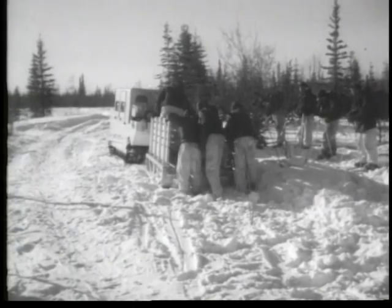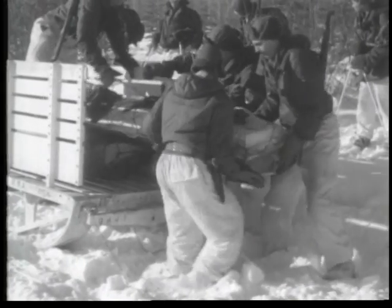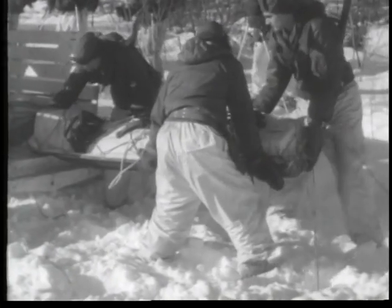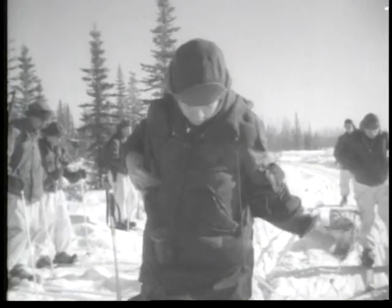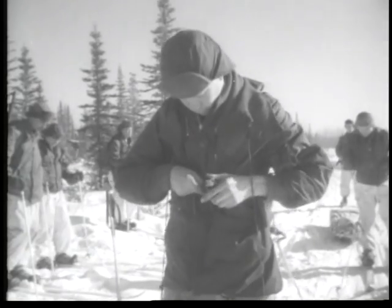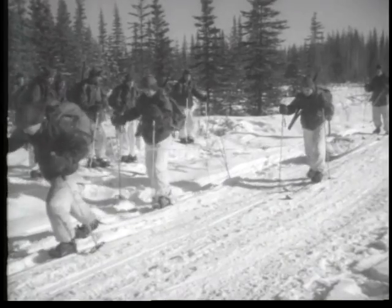This is as far as the weasels go. From here on, everything must be man-drawn or man-carried. Skiers harness themselves in tandem to an akio. The akio carries up to a 200-pound load.